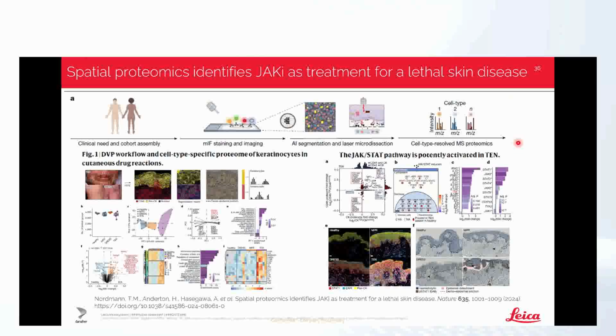It's 30% fatal. And so this is really a problem and we really don't understand all the pathways. So what they did is they went ahead, and if we look at the process, they took the patients, they did multiplexed immunofluorescence. I think I might know a company that provides such things. And then they were analyzing that data.